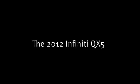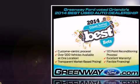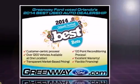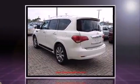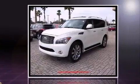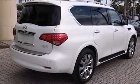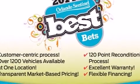Get excited about the 2012 Infiniti QX56. A 5.6-liter V8 engine pairs with a sophisticated 7-speed automatic transmission, and load-leveling rear suspension maintains a comfortable ride. A wealth of standard features means that you no longer have to sacrifice, like power windows, mirrors and seats, leather upholstery, rain-sensing wipers, and a split folding rear seat.